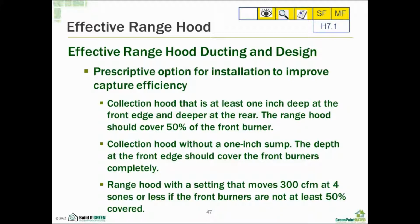Another option would be that the collection hood doesn't have that 1 inch sump or recess, but the depth at the front end should cover the front burners completely. Or the range hood has a setting that moves 300 CFM at 4 zones or less if the front burners are not at least 50% covered. So there are three options there to give some flexibility, because this will take some thought from the builder as well as the installer and specifications, right, purchasing, to see what product they're going to get and how they're going to install it.